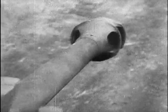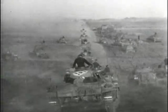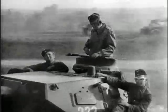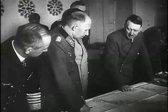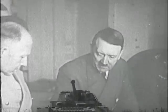Our next tank made the whole world tremble with fear. It was built by the most evil tyrant of the 20th century. In the years before World War II, this infamous dictator drew up plans for a new kind of warfare. The tank was at the very heart of his strategy.